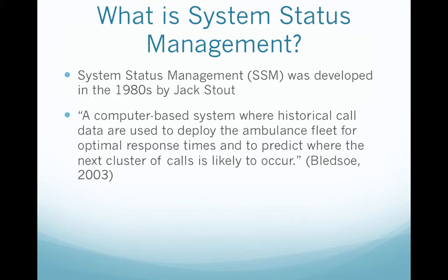And one of the easiest definitions I found for it is that it's a computer-based system where historical call data are used to deploy the ambulance fleet for optimal response times and to predict where the next cluster of calls is likely to occur.